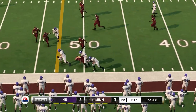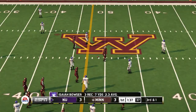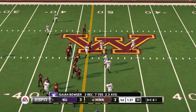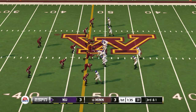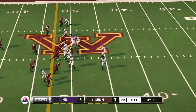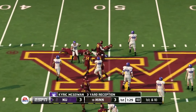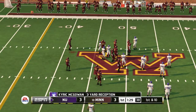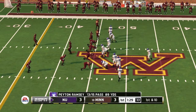Setting up blockers, your running back's got it on the screen. Knocked out of bounds at about the 49. Gain of seven on the play. That'll make it third and one. And he's hit before he can go anywhere. This is the tackle at the 46-yard line. That makes it first and 10.